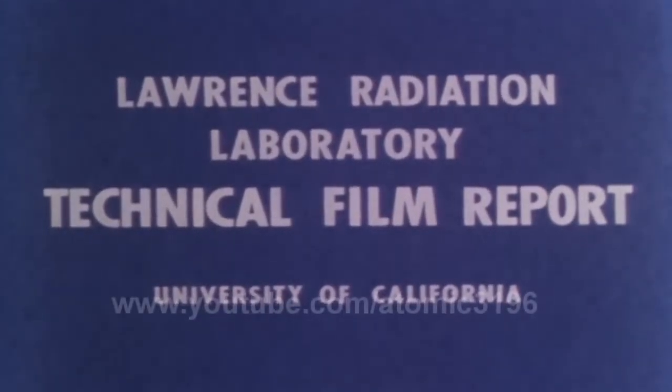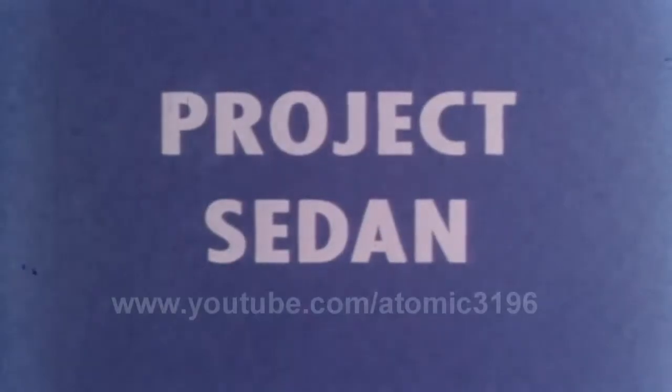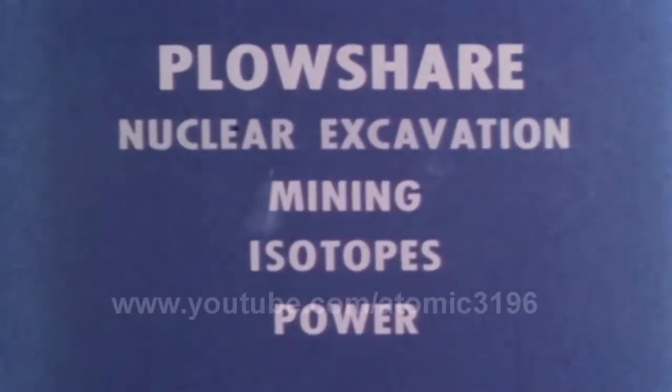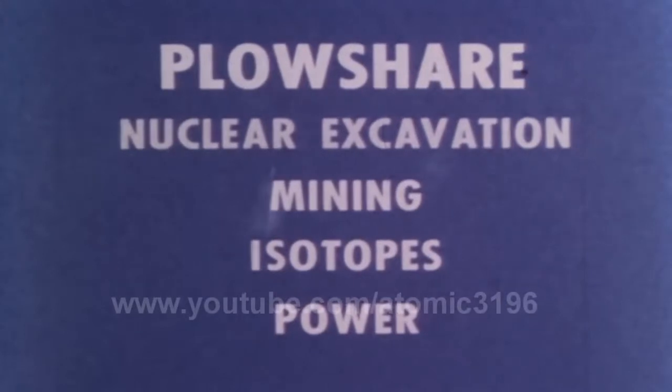This is a preliminary film report on Project Sedan, a 100-kiloton nuclear cratering detonation recently executed as part of the Atomic Energy Commission's Plowshare program. Plowshare envisages many uses for nuclear explosives, including applications in nuclear excavation, mining, production of useful isotopes, and power. Nuclear excavation is, however, the most straightforward application and the nearest to practical usage.